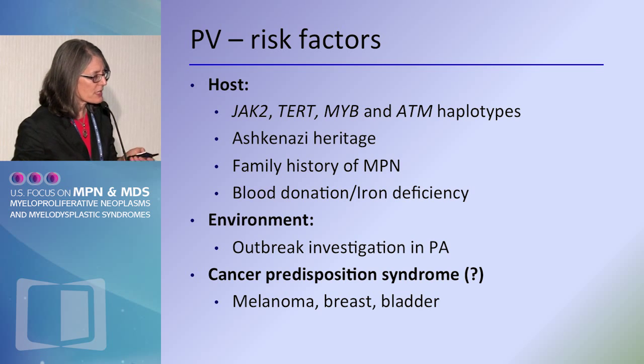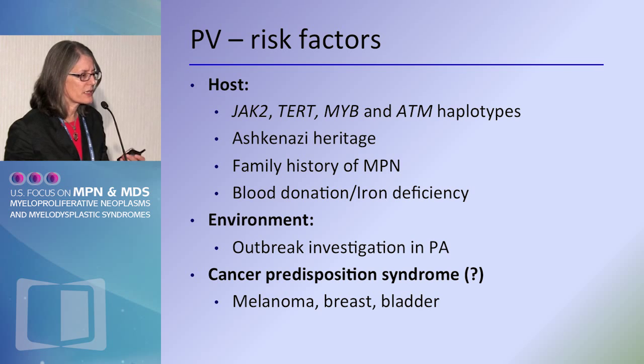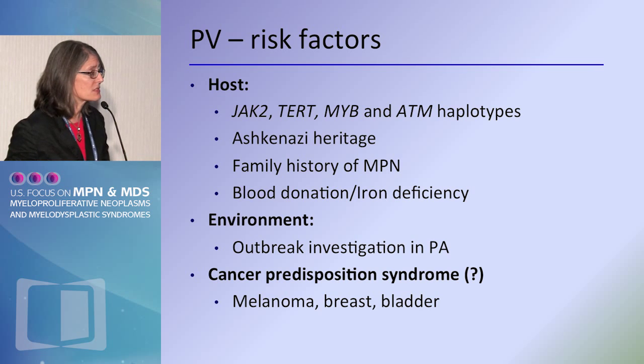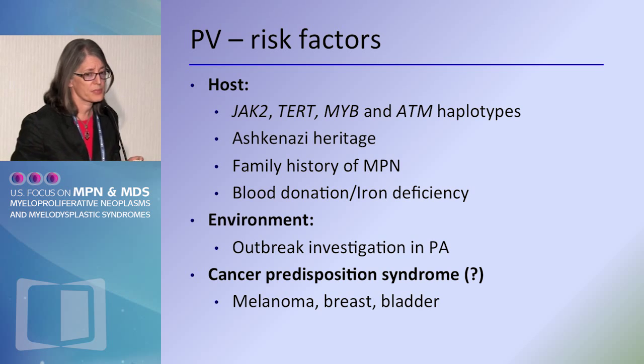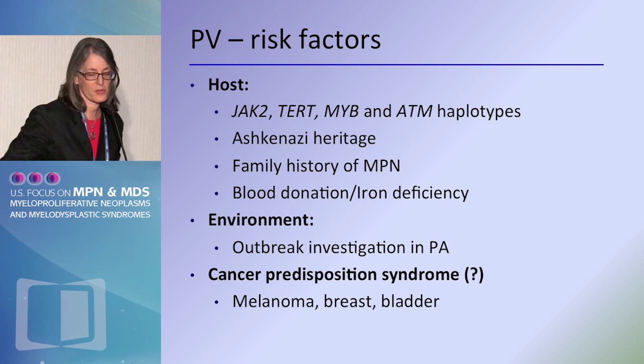And then, of course, we have concerns: does P. vera and acquisition of the JAK2 mutation represent a cancer predisposition syndrome? There are various studies that look at other cancers in patients with polycythemia vera, and melanoma, breast, and bladder cancer do seem to be overrepresented in those patients.